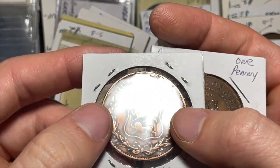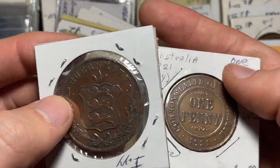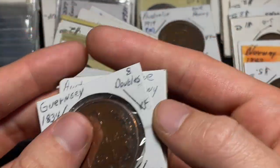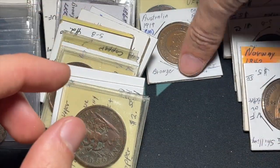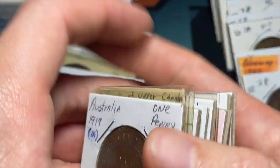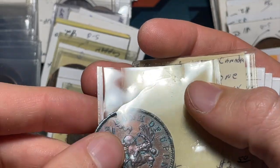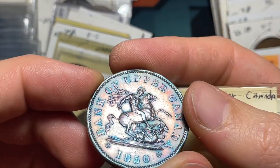1834 8 doubles from Guernsey is a chunkier copper coin. Here we've got a 1921, but from Australia. But you can't look a gift horse in the mouth. This isn't a gift horse. I paid for these items. But it's just like a good warning for everybody that I feel strongly about saying.